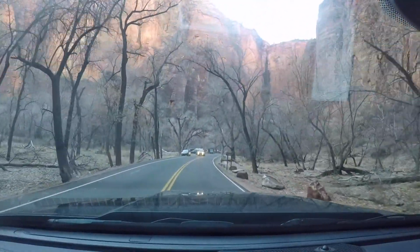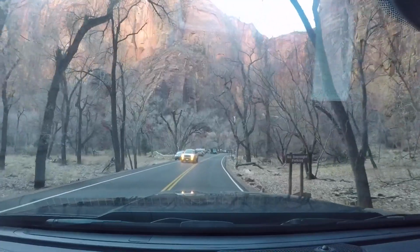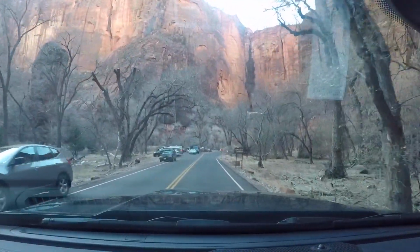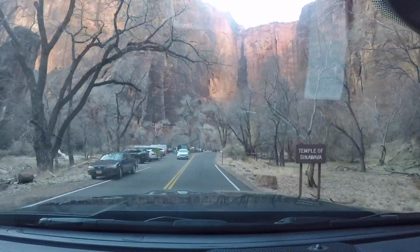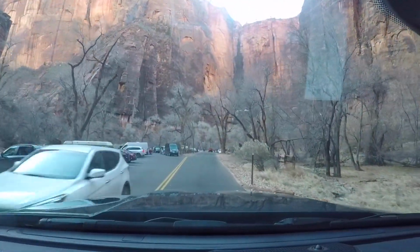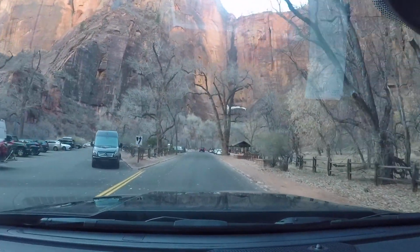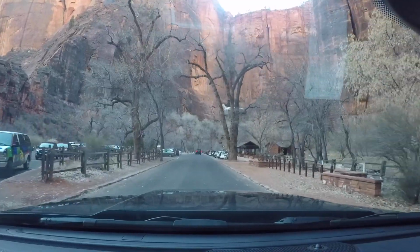So, you come up past Weeping Rock, you make your way through the Big Bend, and it brings you out here. Coming up shortly in the video, you're coming right here into the Temple of Sinawava. The Temple of Sinawava. Got to get that pronunciation correct.